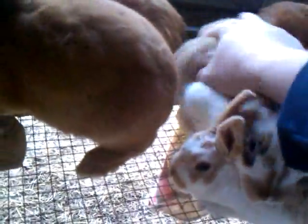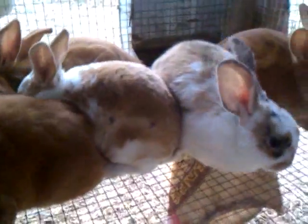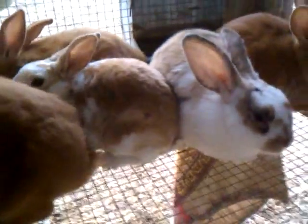She's going to be a good doe. She's only 8 weeks old. She's getting big fast, and this is going to be a good mini Rex doe. And I have another tri-doe that's at a friend's house that I'll be getting in the next week. And so when I get them all their own pen, I'll show them to you.